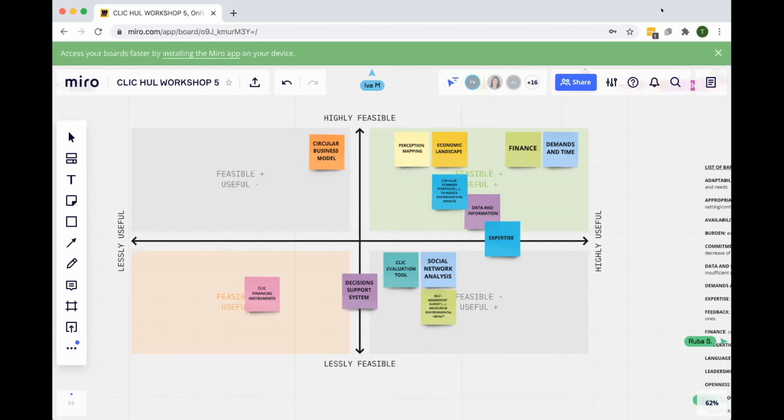The perception mapping and economic landscape mapping could be very feasible and useful. Especially because, and that's something Bureau 8080 said, we're also always looking for how the environment and people around are invested in the cultural institutions and the things they do, and also the sustainability of them.